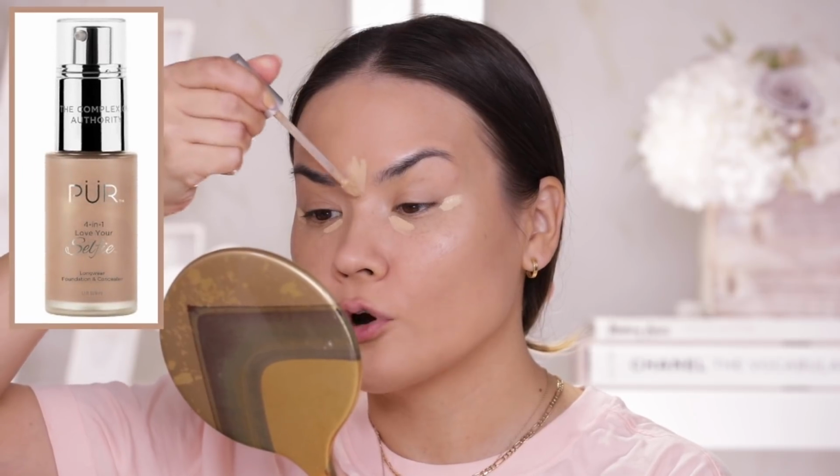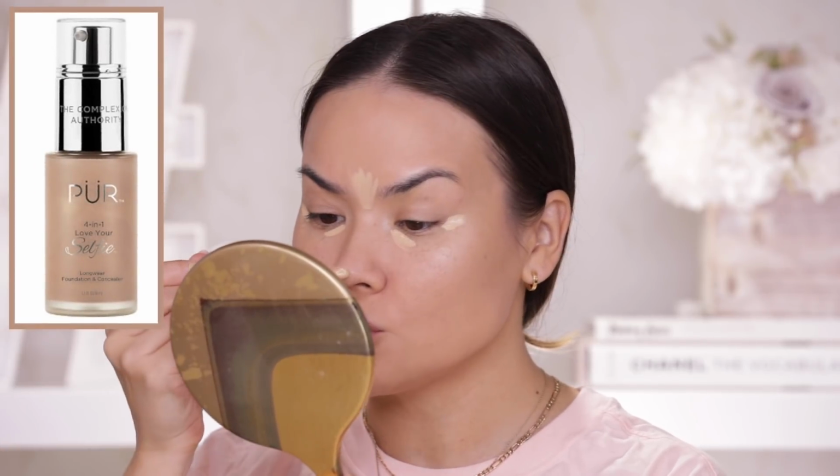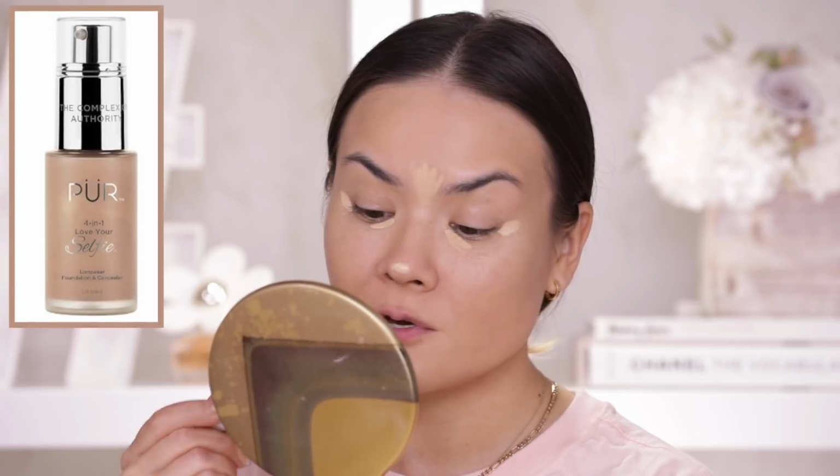I also love the fact that the shades correspond with their 4-in-1 Love Your Selfie foundation, which is one of my absolute favorite foundations of all time. So it's really easy to find your shade match. So for example, I am MG5 in Pure's foundation, but if I want to brighten with the concealer, I'm going a couple steps down to MG2. So it's the same undertone, G for golden. It's the same color family, M for medium, but just lighter, so I can brighten some of these areas and lift them, right? Right.